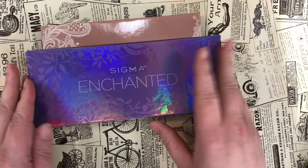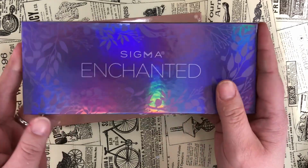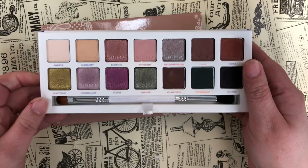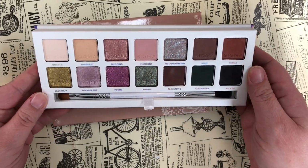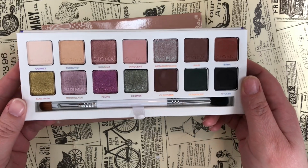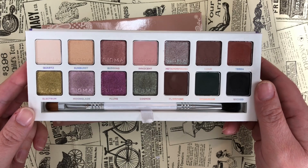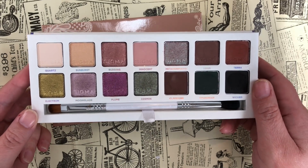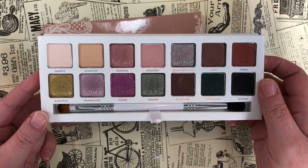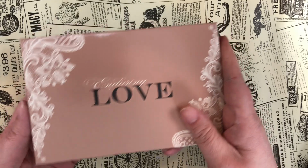A couple of other one-offers and some of my newest palettes to my collection. First is the Sigma Enchanted palette. Comes with the double-sided brush that it actually works. And I have yet to put this on my eyeballs, but let me know what kind of content or how many looks you might want to see with this, because this is going to be the palette of the month for February, I believe.